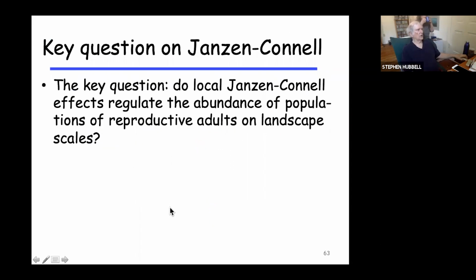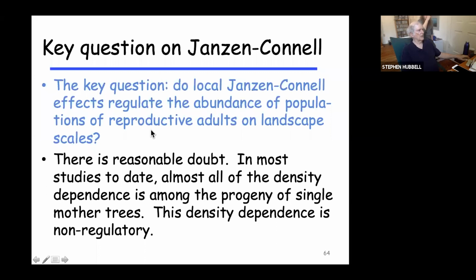So that raises a question: is the local Jansen-Connell effect, which we can detect, regulating the abundance of populations of reproductive adults on the landscape? The importance here is that of reproductive adults. That is, if the density dependence we see doesn't regulate how many adults are in the population, it can't control that population's abundance. And here's a problem.